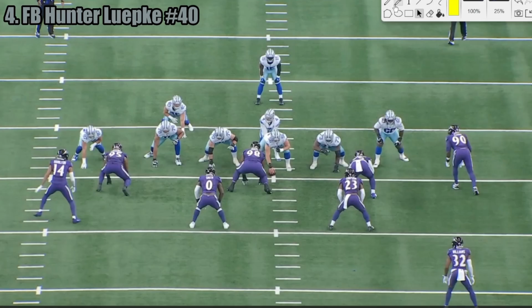Moving on to number 4, we've got one of my favorite fullbacks in the league, Mr. Hunter Luepke of the Dallas Cowboys by way of North Dakota State, the second-year fullback. I know he's getting a lot of attention right now. Cowboys fans are loving him, and I couldn't be happier to see it. Obviously, he had a big game against the Giants last night and got the baby All-Star, or Lil All-Star, I think is what it was, from Dak, which is great. I get it. White boy wears number 40, runs his ass off, plays fullback. Get it 100%.